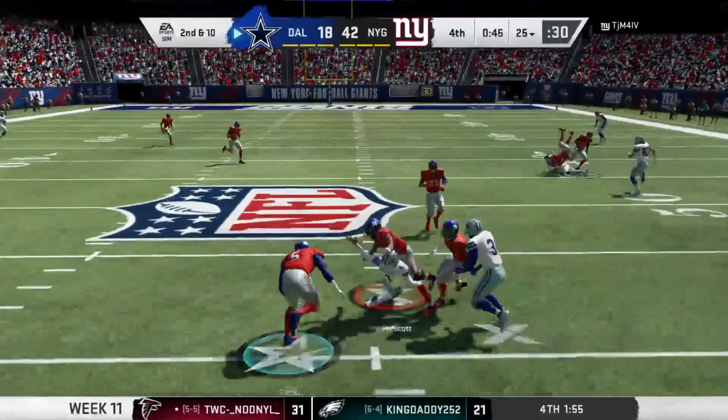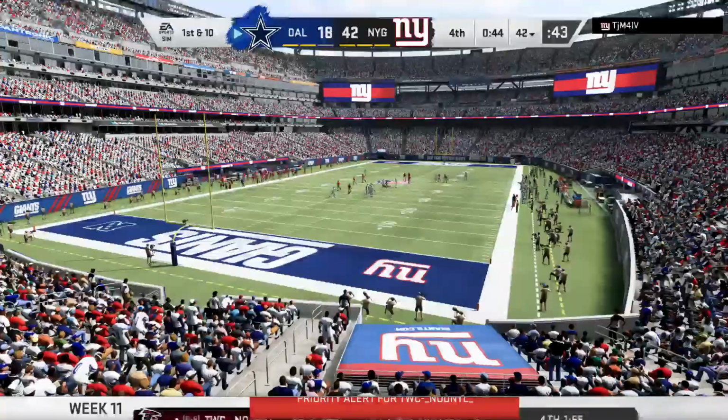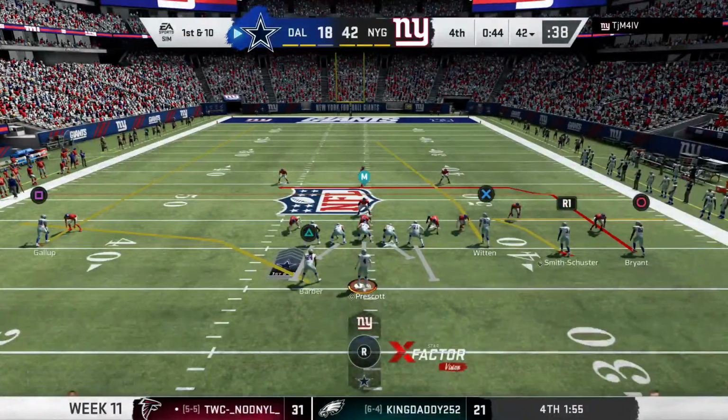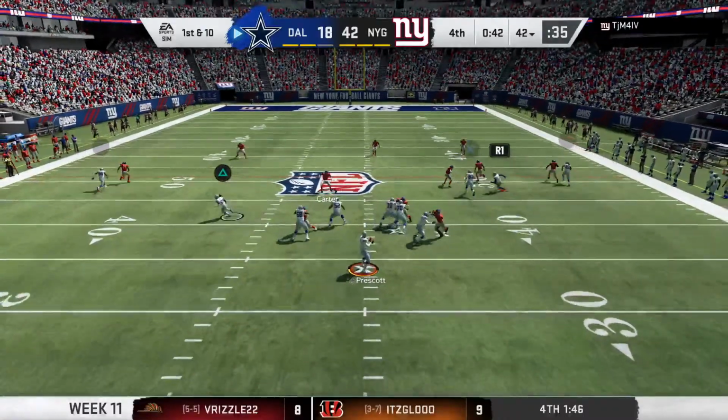Stepping up, he's going to keep it. Able to make something out of nothing there. 17 yards and a first down. Now the Cowboys are going to burn the first of their timeouts as they'll stop it with just over 40 seconds to go in the game.